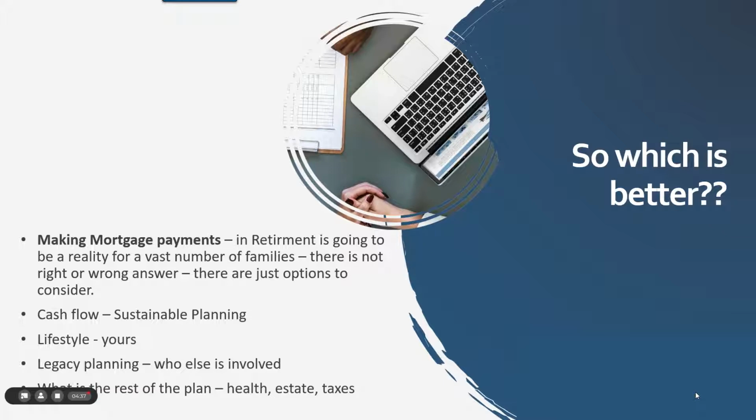So it's going to be a reality for a vast number of people. There is no right or wrong answer. The reality is we don't know which one's better. In that example, our client took the forward mortgage. They did not take the reverse mortgage. They weren't comfortable doing that quite yet, but they left it open as an option. And so there's just a lot of options to consider.